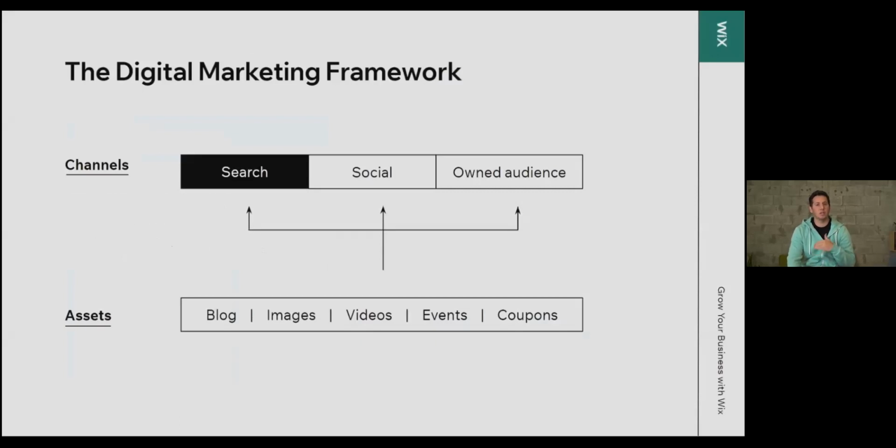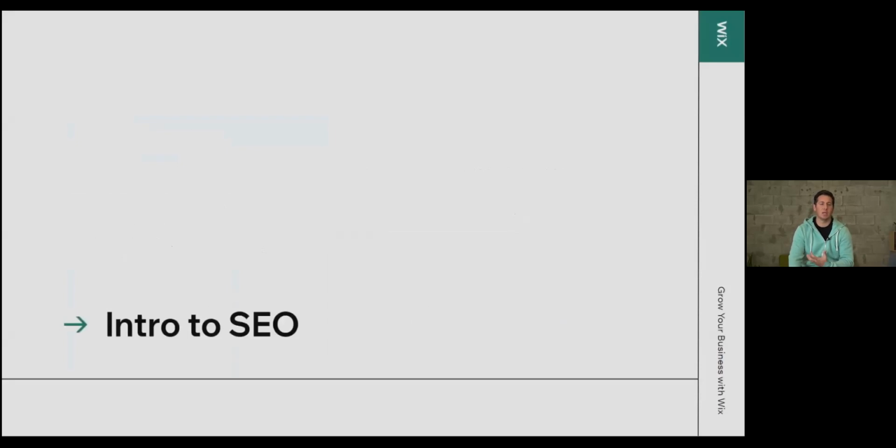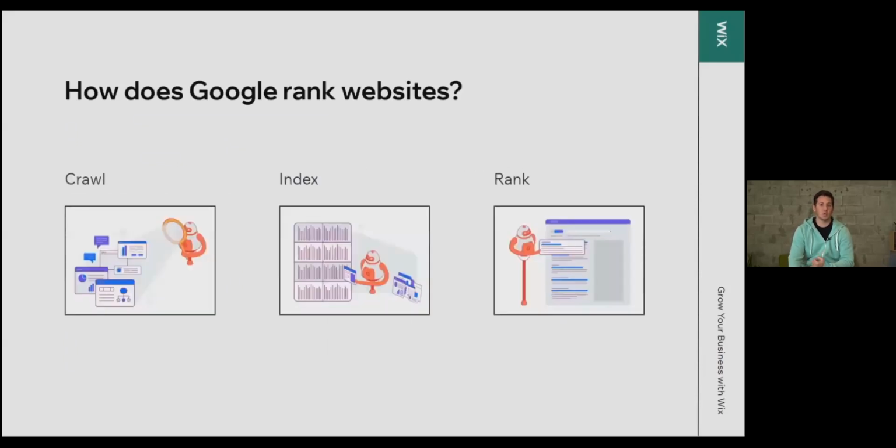Then I want to go about another layer of setting up the website, which is mainly about search, and mainly about organic search. I think it's something that a lot of users, a lot of business owners, ask all the time: what exactly do I need to do in terms of SEO and making sure that the website is Google ready and friendly to search engines?